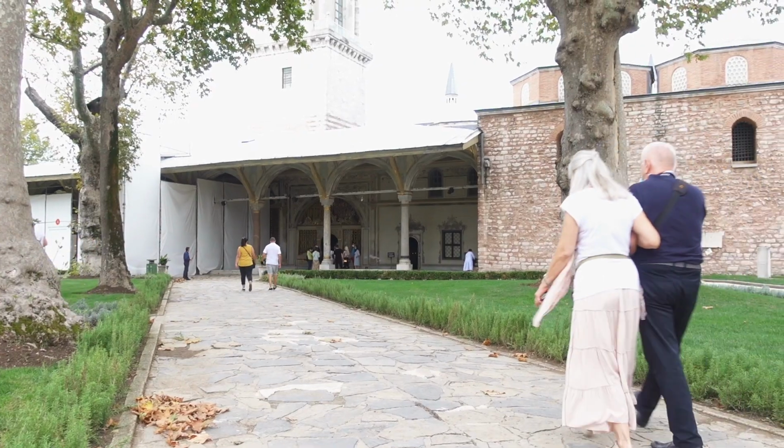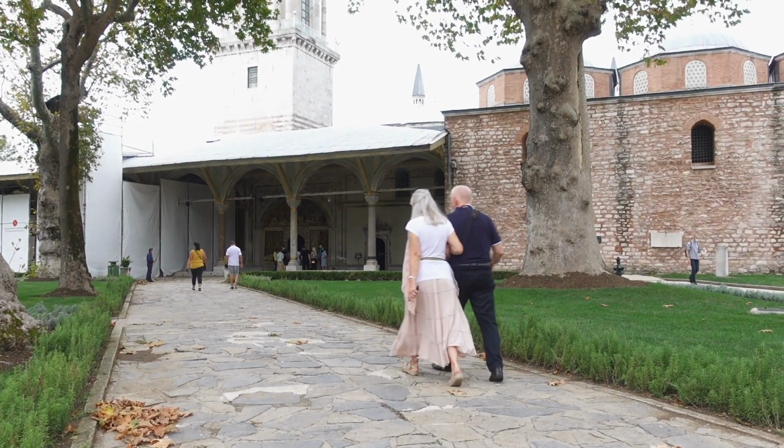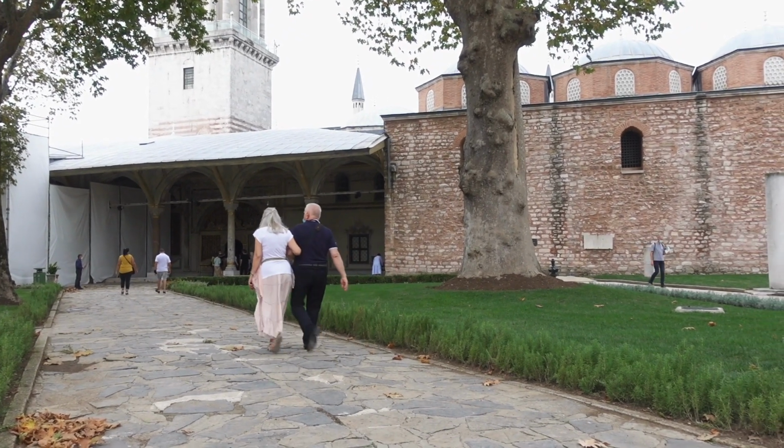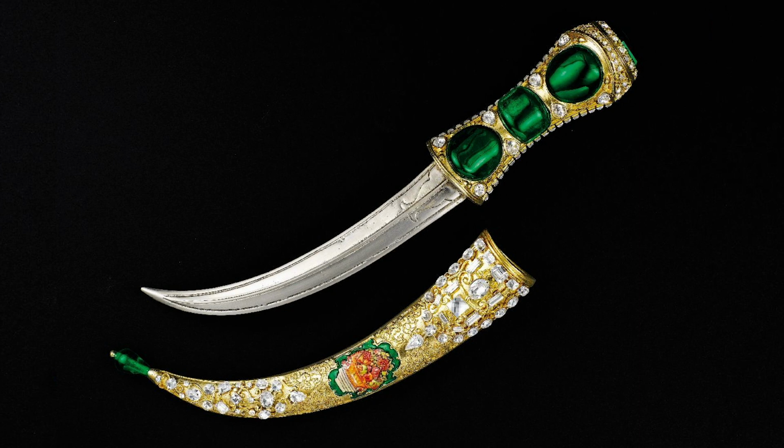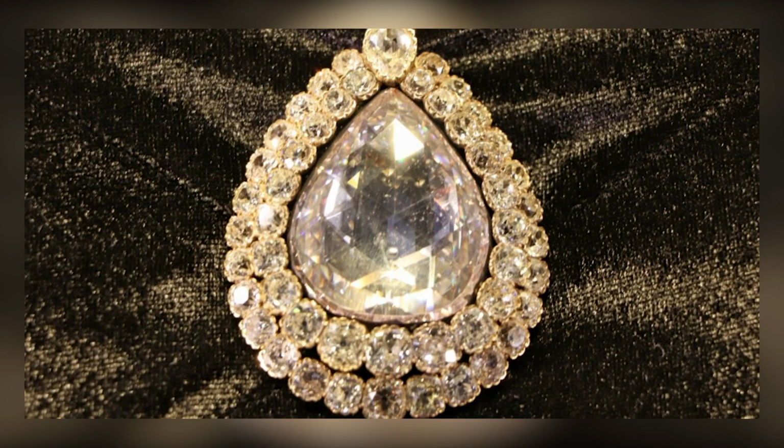Today they also have a display of arms and clocks in this area as well, but unfortunately no pictures are allowed. Here we saw the famous Topkapi dagger and the spoon maker's diamond, which is an 86-carat pear-shaped diamond, the world's fourth largest diamond of its kind, and the most expensive display here at the palace.